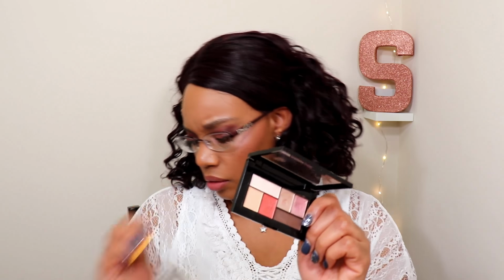But all in all, I'm very satisfied with this palette. I would highly recommend this. This retails for $9.99. They have another one called, I think it's called Graffiti Pops. I think I'll put a picture in the video here for you, but the Graffiti Pops one is the one that I'll probably buy next. So this one is going in my yes pile.